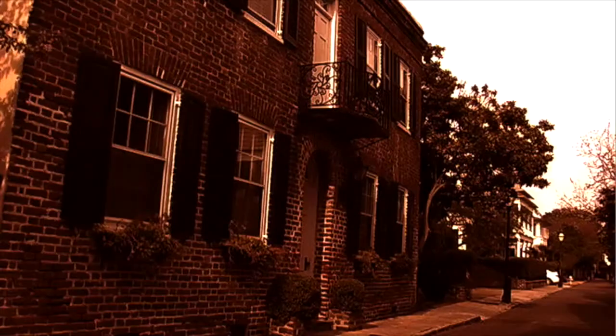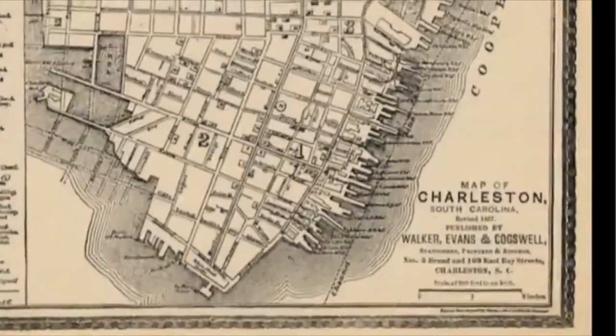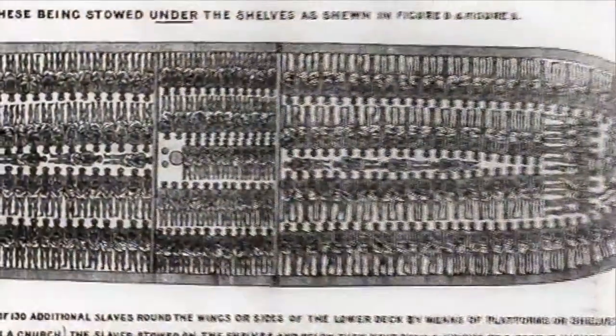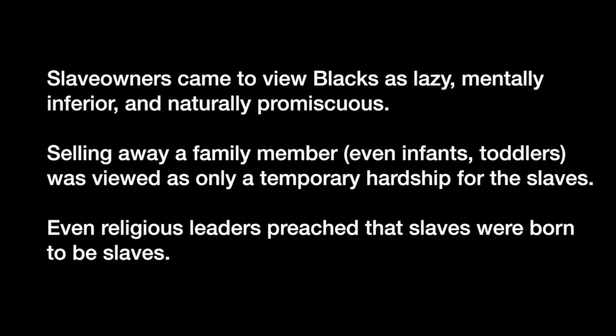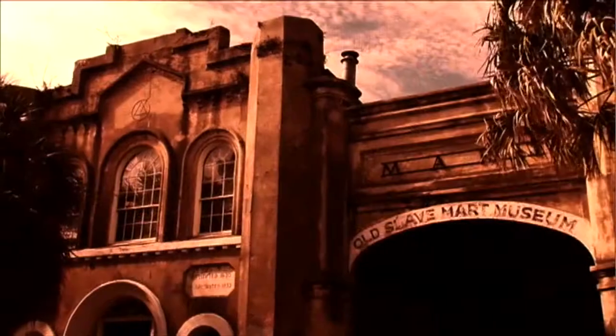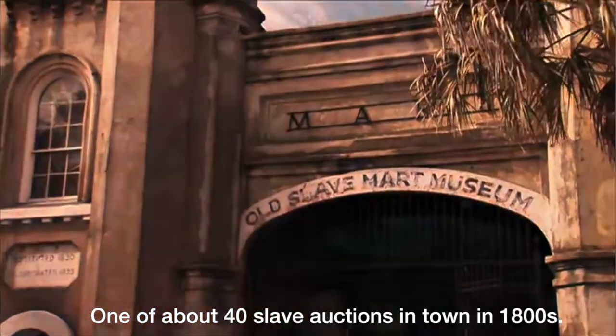In Charleston, bells tolled the curfew every night, the signal that all slaves had to be off the streets. Charleston was the major point of entry for Africans brought to North America in the 18th century. Between 1700 and 1775, some 40% of enslaved Africans brought into the 13 colonies came through the port of Charleston. Officially, in 1808, the foreign slave trade was abolished. But American-born slaves continued to be bought and sold until the end of the Civil War.